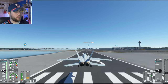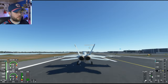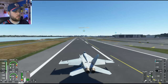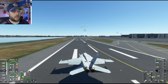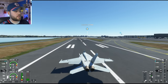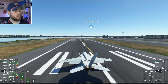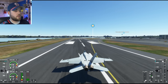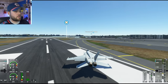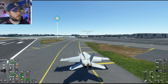Went down. Oh, I wanted to touch a lot sooner than that. Brakes. I don't think I have reverse throttle. That was kind of a hard landing, but it wasn't too bad. I came down quicker than I wanted to, but I was a little bit worried I was going to run out of runway, so I wanted to get down quick. Oh, am I not going to make it? I'm slowing down pretty good. Let's get off this runway here. Let's taxi off. Put on some brakes again.